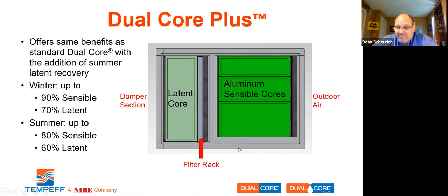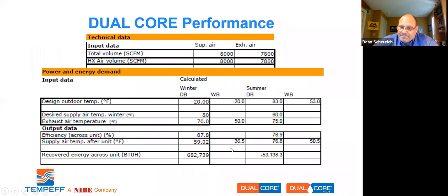It's the best of everything that you're looking at when it comes to the system itself. So this is an option for those applications and those markets that are looking for it.